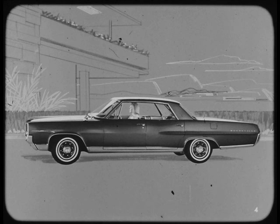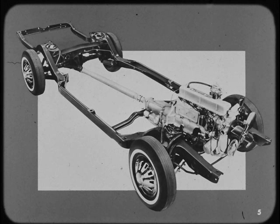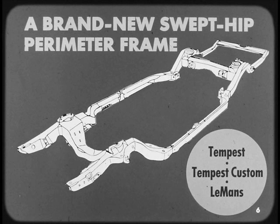Let's start with the frame, the foundation for a smoother, softer, quieter ride. Here's where the 64 Pontiac excels all competition, series for series. For example, a brand new swept hip perimeter frame for the Tempest, Tempest Custom, and Lemans series permits passenger compartments to be completely isolated from road noise and vibration.